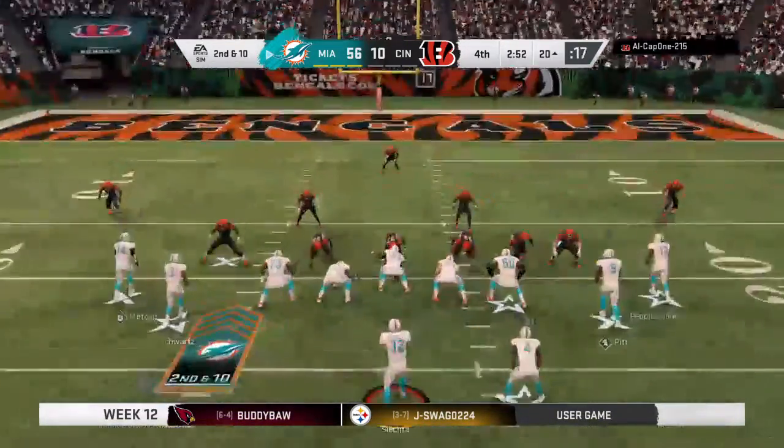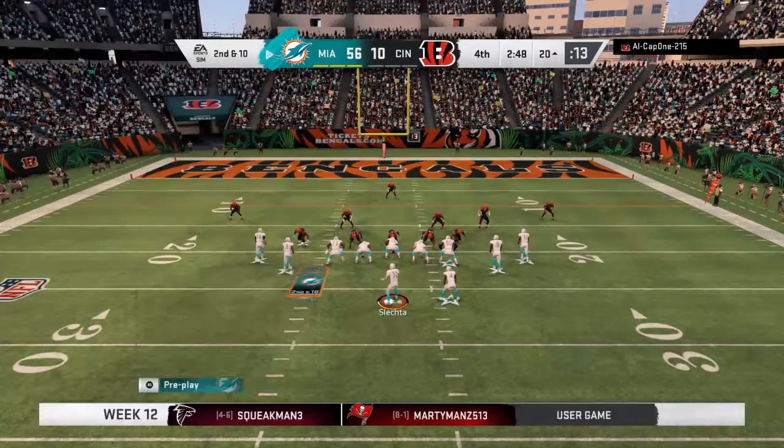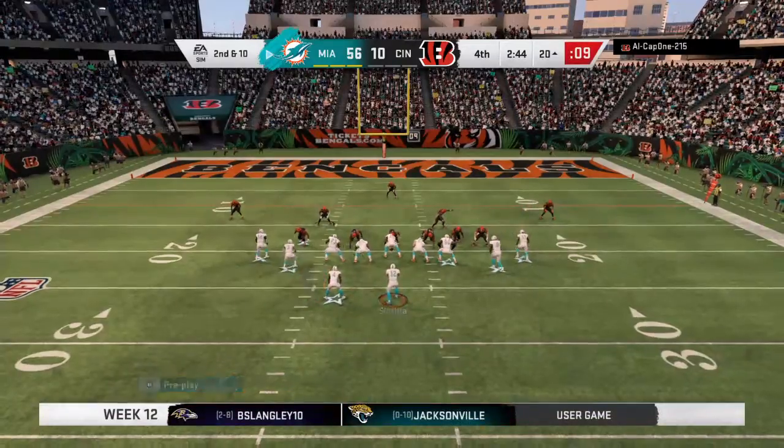Let's get it. 20-yard line. You got tight right there. Tighten up, tighten up, tighten up. Five. Get it.